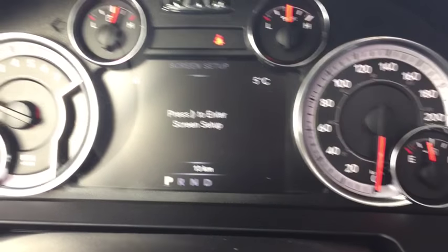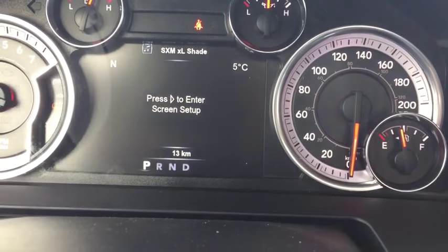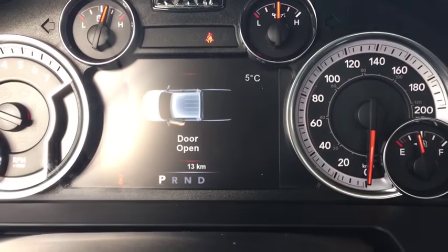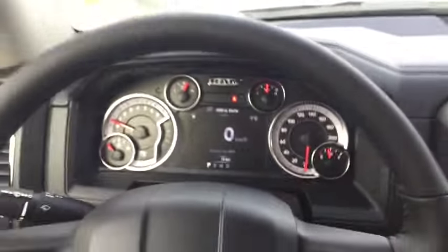And a screen set up here so you can customize it and make it more of your own. You have a compass here, a thermometer, two blank spaces. Those are info areas which you can customize in the settings right there. And back to our digital speedometer. If I open the door, or if you open any door in the cab, it'll let you know that the door's open. Awesome.